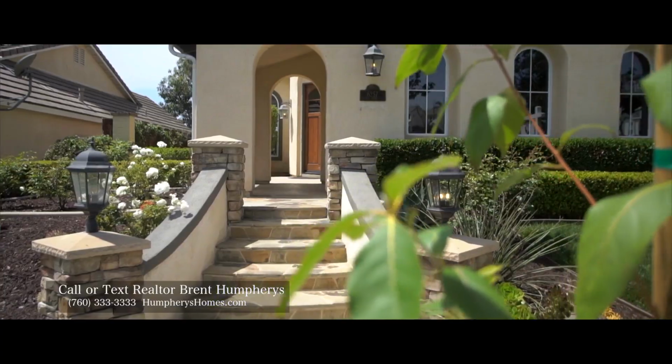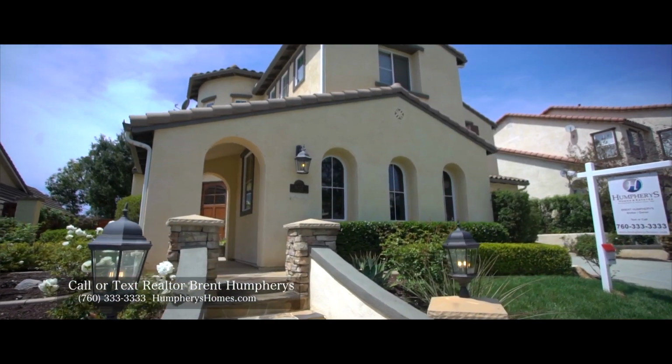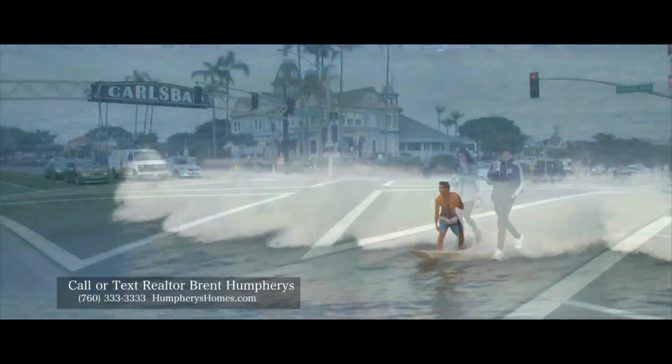And here we are. Another amazing home is now on the market here in San Diego. Beautiful Carlsbad to be exact. And we have the lucky owner of the property and Brent Humphreys here, the listing agent for the home. So before we learn a little bit about the area, the community, the lifestyle of Carlsbad, Brent, give us an overview of the property, the bedrooms, the bathrooms, the square footage.